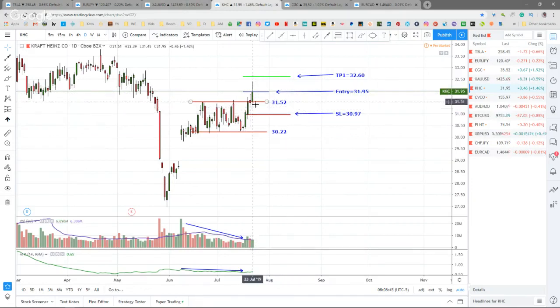Yes, it could possibly go back up and hit our target without hitting our stop, but do you want to wait? Do you want to wait, or do you want to take the money that you've got invested in this trade and move it somewhere where it's going to make you money? These are my thought processes. Okay.